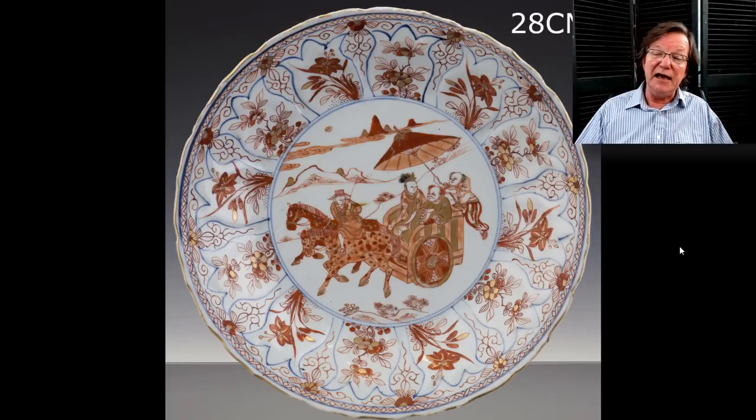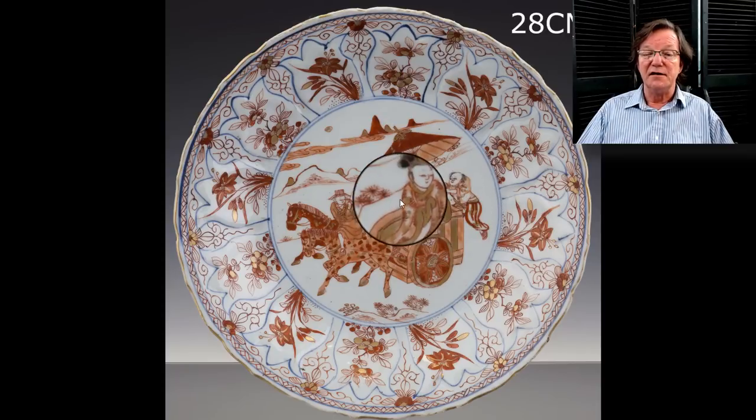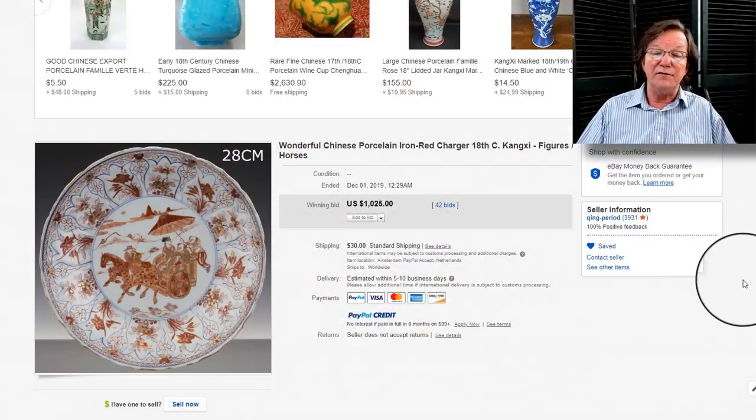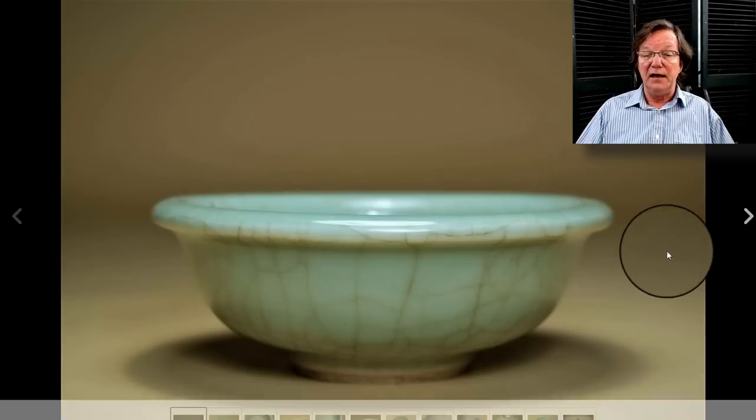And this 8 or 9-inch iron red and gilt decorated Kangxi dish with the figures riding in the cart being pulled by spotted horses, and a child running along behind holding an umbrella, keeping the elderly lady here out of the sun. And here's her attendant, very attractive. And the plate went for $1,025.